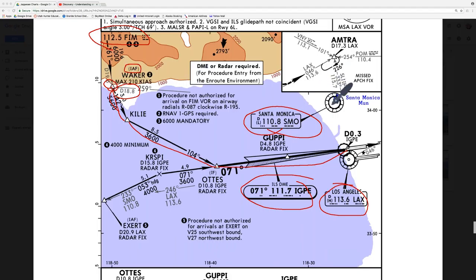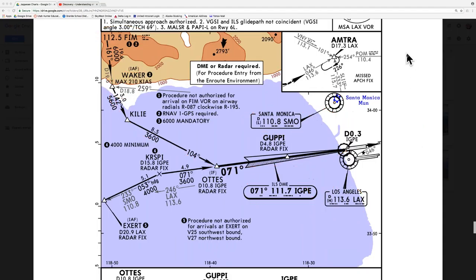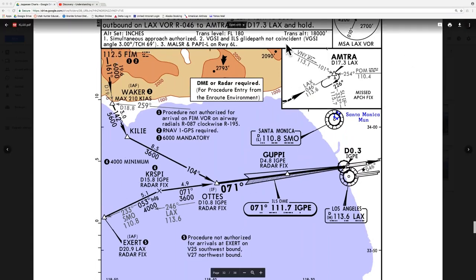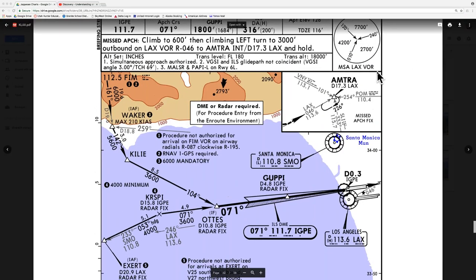You can also see here this IAF. IAF stands for Initial Approach Fix. So it's really important that they pick this up because this is the start of their entire approach, that final approach into the airport. So super important that they identify that. So that's why you have to have Santa Monica working. And then that's why you also have to have this FIM working, because those are providing a point. Basically, those are what point to those intersections.